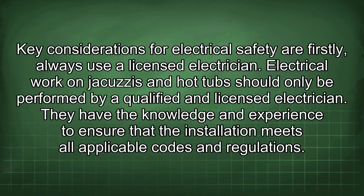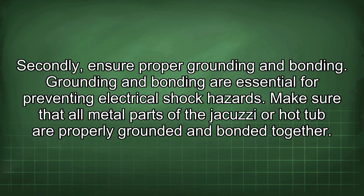Key considerations for electrical safety are, firstly, always use a licensed electrician. Electrical work on jacuzzis and hot tubs should only be performed by a qualified and licensed electrician. They have the knowledge and experience to ensure that the installation meets all applicable codes and regulations. Secondly, ensure proper grounding and bonding. Grounding and bonding are essential for preventing electrical shock hazards. Make sure that all metal parts of the jacuzzi or hot tub are properly grounded and bonded together.